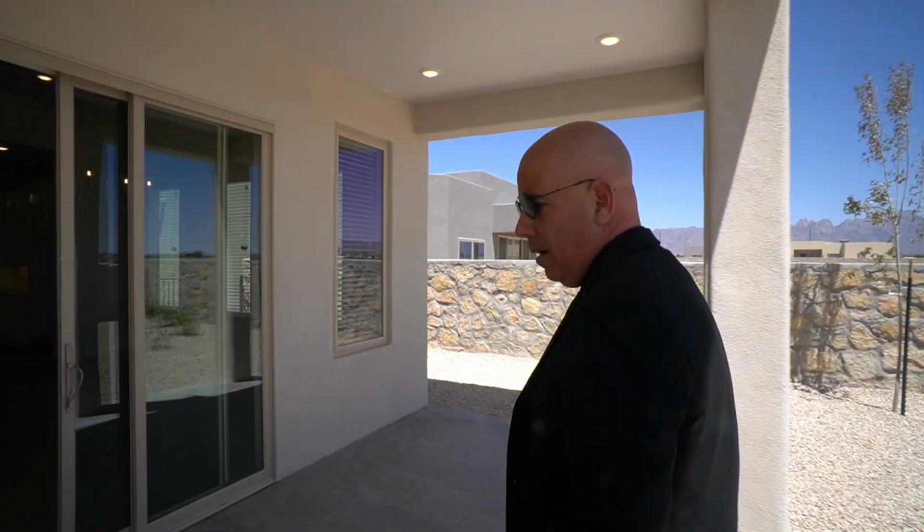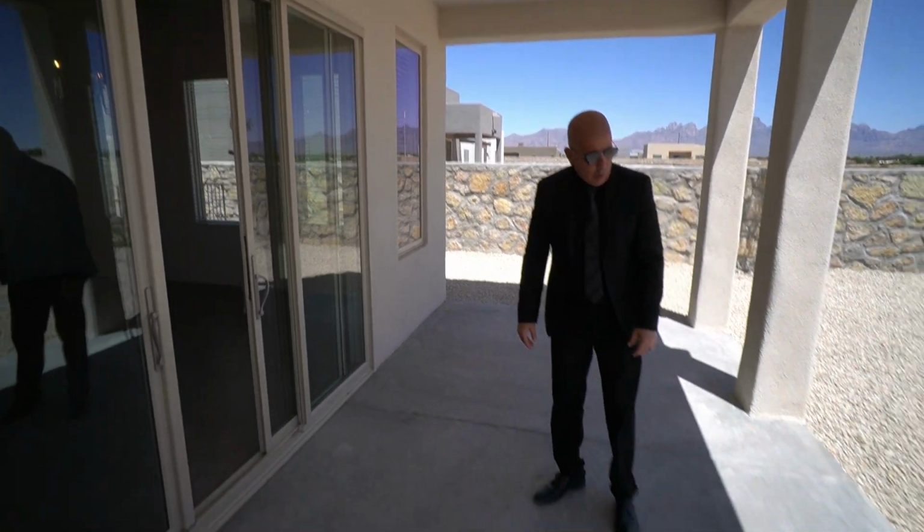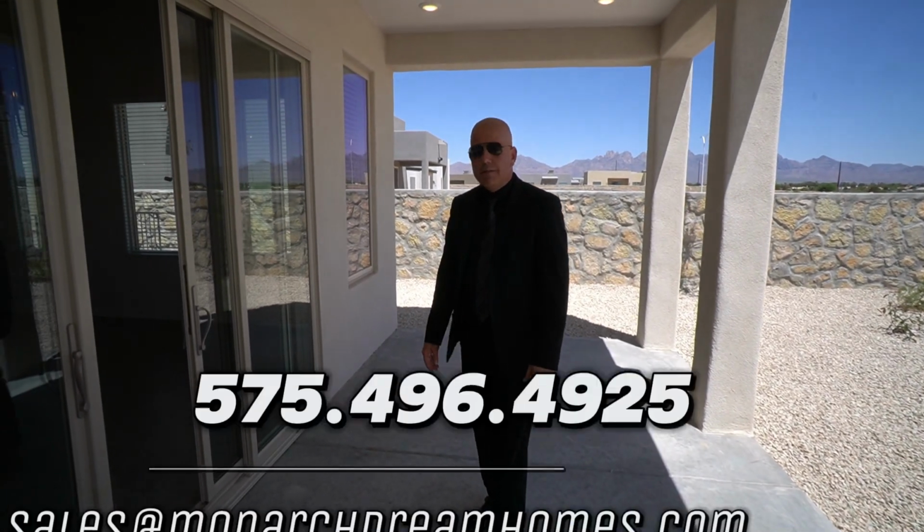The home does come with a rain sensor on the side of the home as well. Makes it really nice. And then we do the salt finish concrete. We try to do that on the back patio always. Great warranties, good design, good finishes, phenomenal tour today.